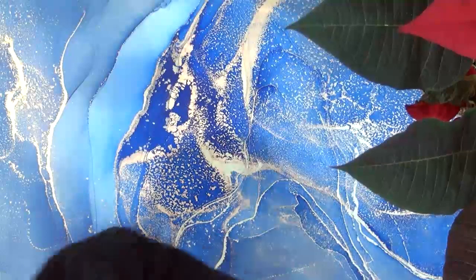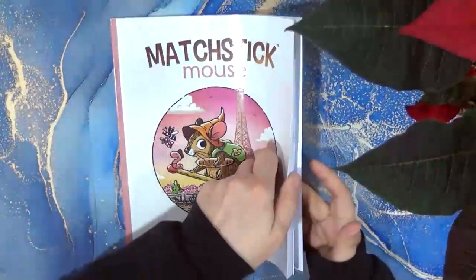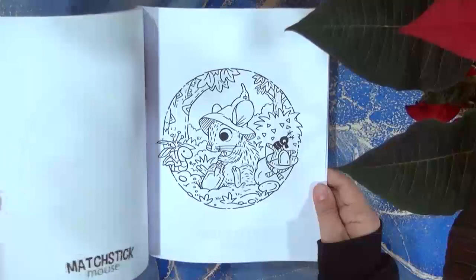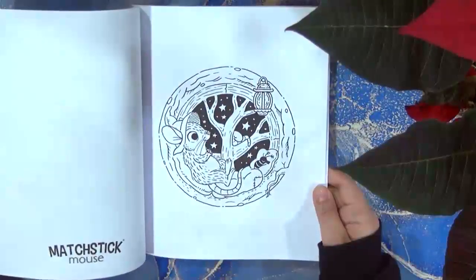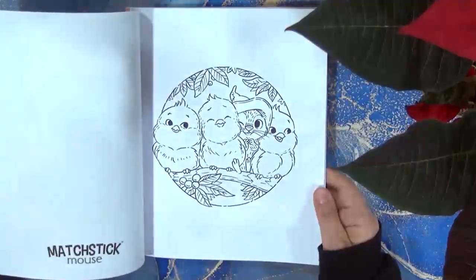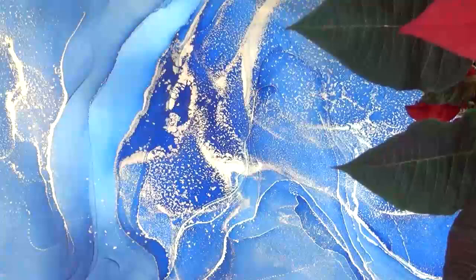Now moving on to, of course, Hashtag Mouse. It's a springtime book by Morgan O'Brien. I do not own any of these, but I really wanted to try it out, just to see what's the whole craze about. And now, I have one of these feud books in my collection. So, come spring, I will definitely color a few pages in here immediately. Now that I am looking at it in person, it's really drop dead gorgeous. I can really tell why people like these.